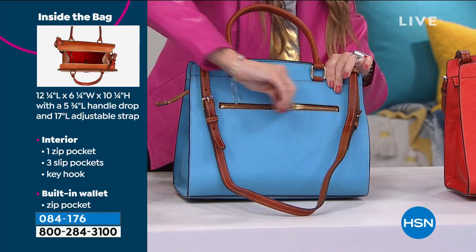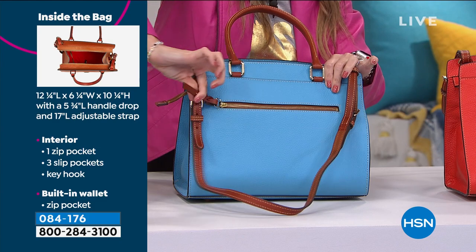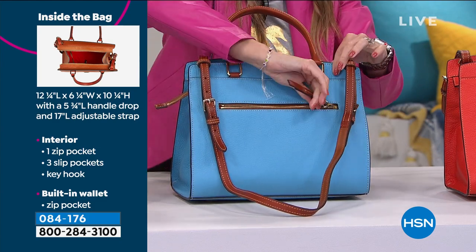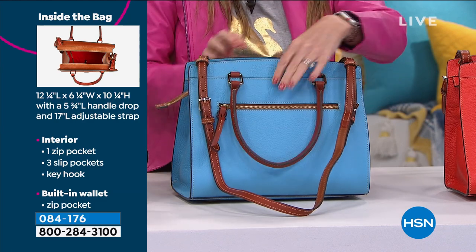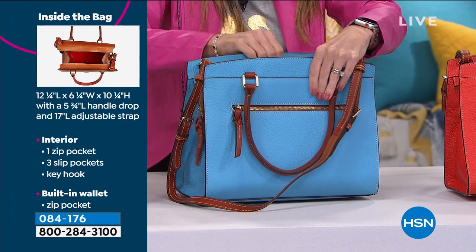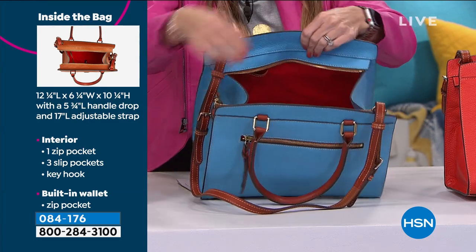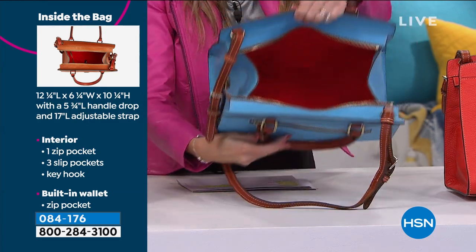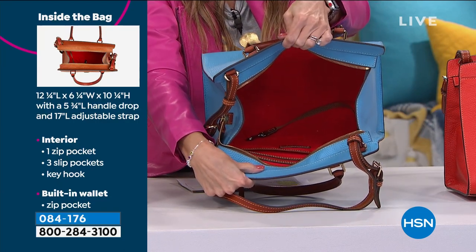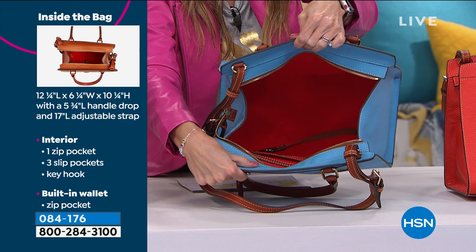So right there on the exterior, you've got a nice wide zipper pocket. And again, that is going to lay close to your body. So I love having the security of just slipping down, grabbing your phone, whatever you need. And then you've got the adjustability with the beautiful straps. But when you open this bag, I always say this is that filing cabinet bag because it opens so incredibly wide. And you've got that nice secure recess zipper on the top.